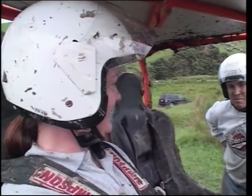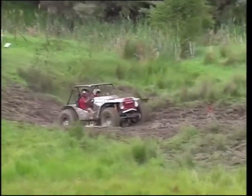Yeah, on the end of the tractor. We went up the wrong side of the course. Yeah, and it just got bogged in. Mud was a bit deep. Yeah. Hey mate, which is the right side of the course?